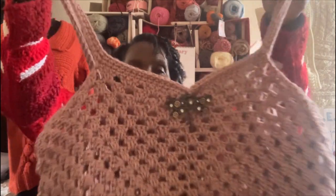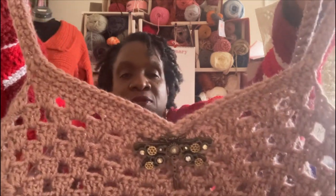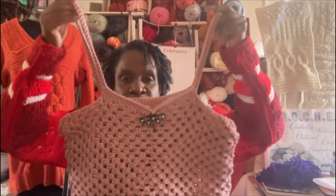And the yarn has metallic. And then I added a nice little charm to it, a dragonfly. And that just to me brought out more of the sparkle in the yarn with the dragonfly here. So the yarn that I used was this Mainstay Sparkle acrylic yarn in Rose Fume. And I had 2 balls of this, and so this is the leftover from the second ball. I didn't want to make the top too long. I wanted it a little cropped, not to go too far down.